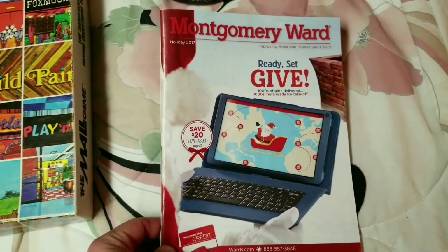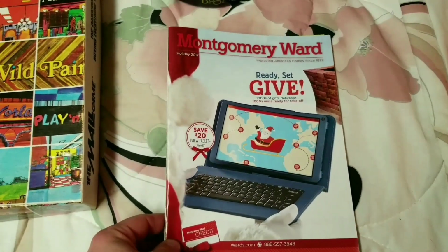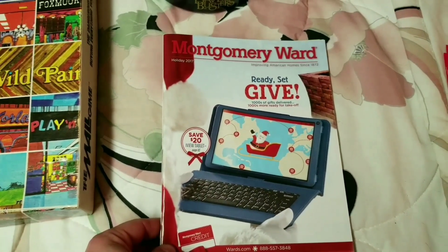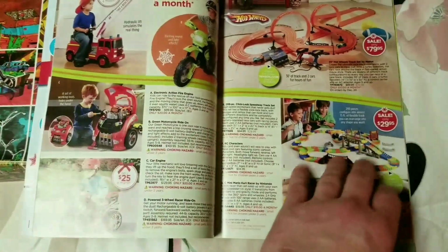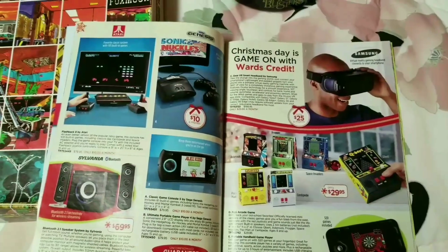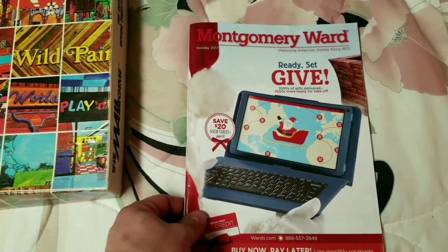Then you'll see this here. My mom actually got that in the mail this year, because Montgomery Ward does still exist, but as an online retailer. They don't have any physical stores anymore, but they do exist online. So that's pretty cool. My mom was going to throw it away, but then she asked me if I wanted it, and I said, yeah, why not?